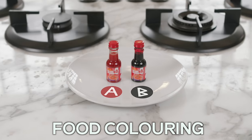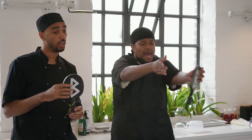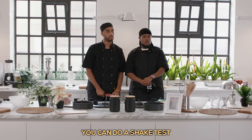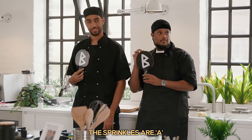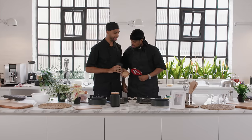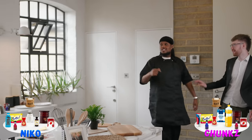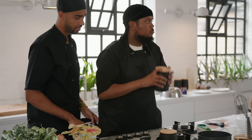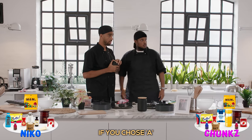Which one of these is red food colouring? The red food colouring is B. Come on, and what's that? Tomatoes. Give him that one instead of the prize. Which one of these is sprinkles? You do a shake test for each one. The sprinkles are A. Hey, what's this? Oh. We got rice. We got rice. I got a rice toothpaste cake. Which one of these is M&M's? Please, man. The M&M's coffee. If you chose A, it would have been kidney beans.